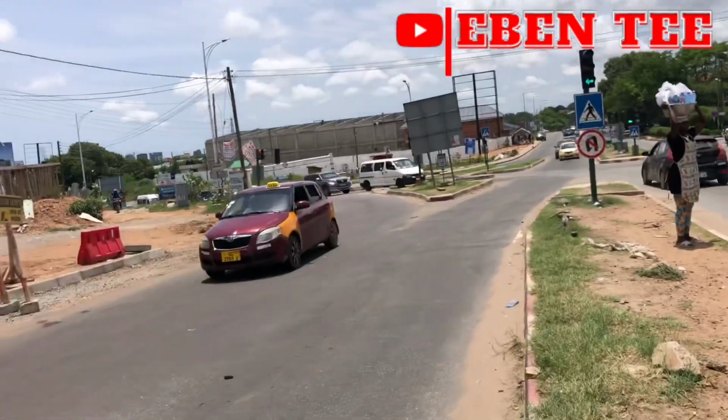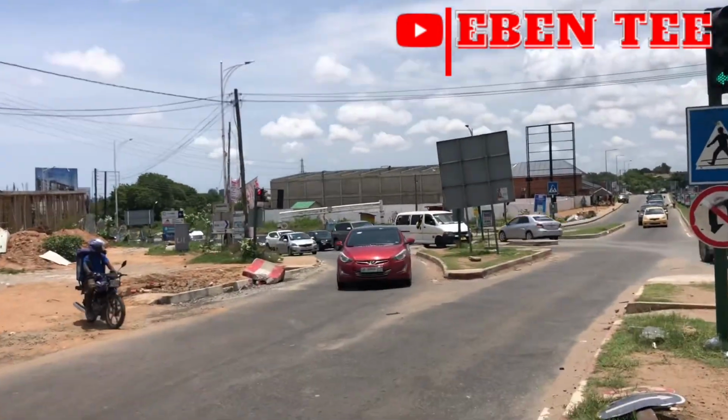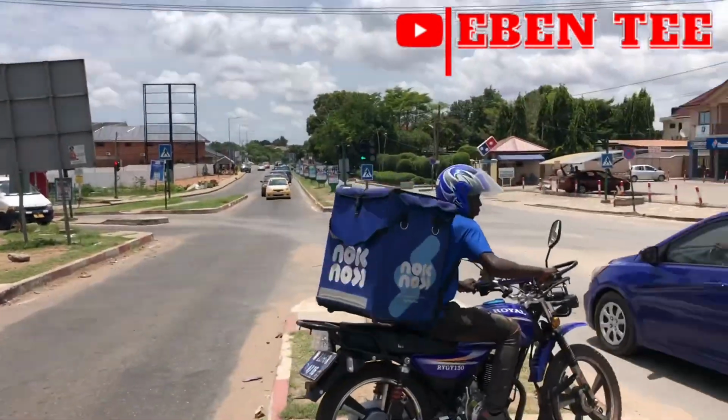So this is the underbridge under the motorway that joins the Spintex Road. So the road leading straight is the road going to Shashi that way, joining the Medina Highway.